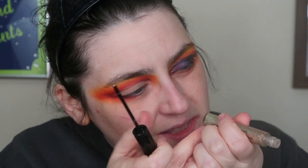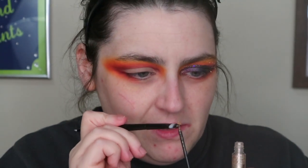I'm taking this collection, what is it called? It's like Glam Crystals in Funk 3. What I'm doing is just taking it onto a brush. Look, I promise there is a reason or method behind my madness.